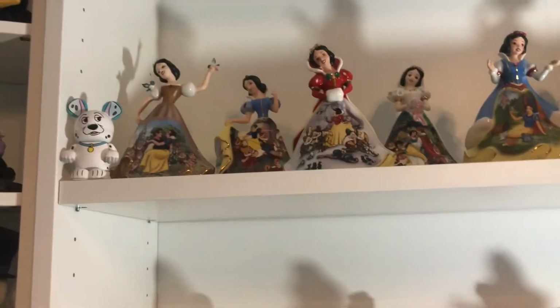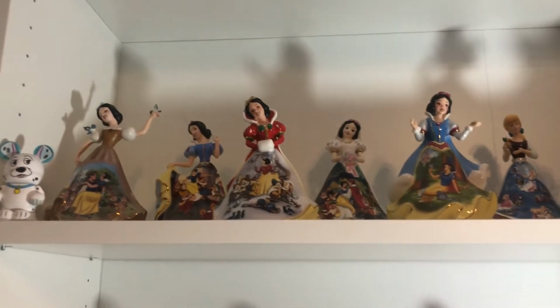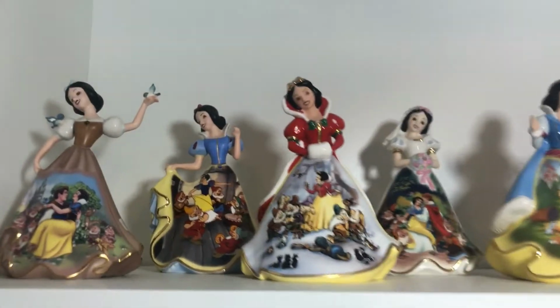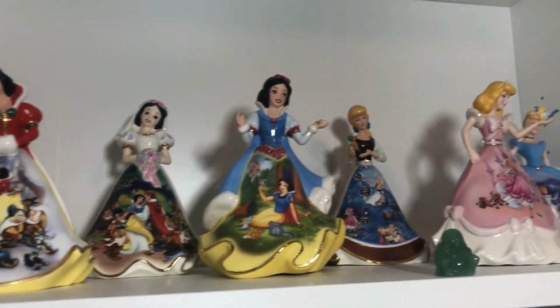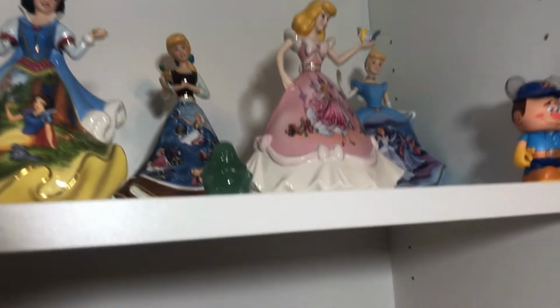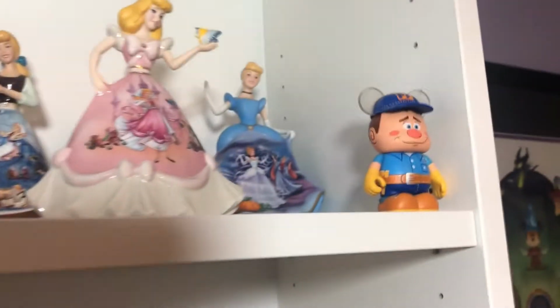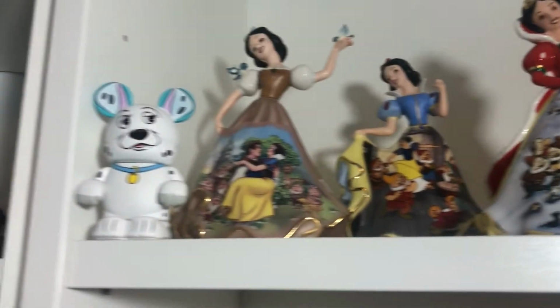So then I have all of these bells. These are all the princesses painted in various ways. So these are actually bells. They are of the princesses with different themes painted on them that my grandma got for me over the years. And I have a little Buddha up here that we found in the house. We have no idea where he came from. But then I have a Felix and a Dalmatian.